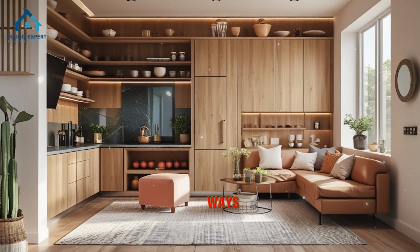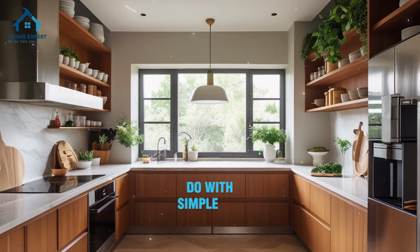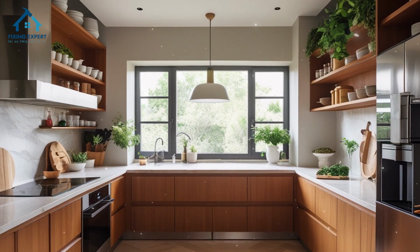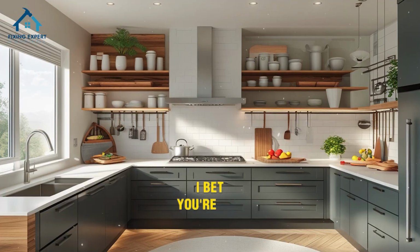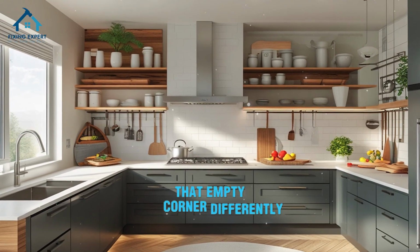Stay tuned for our next section where I'll show you how to use everyday items in surprising new ways. You won't believe what you can do with simple kitchen items throughout your home. Which of these hidden spaces are you going to transform first? I bet you're already looking at that empty corner differently.